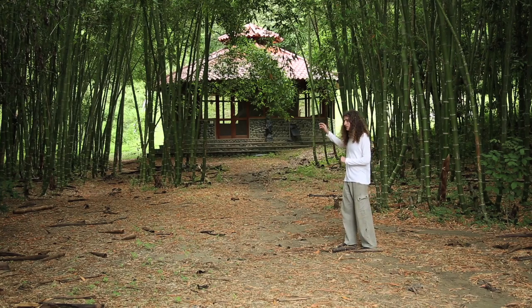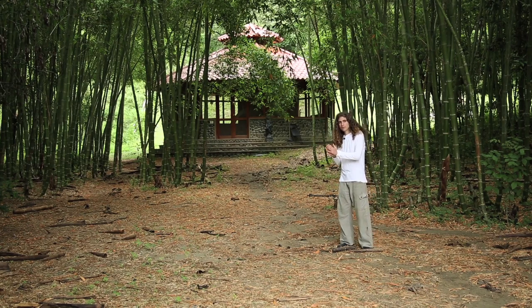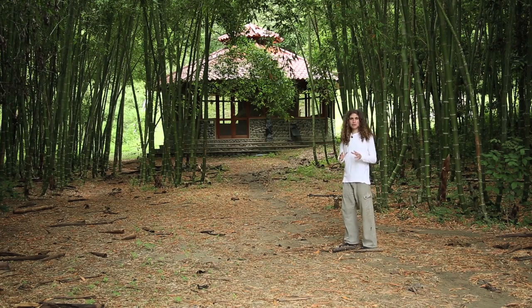And the yoga pavilion here, whenever we're having retreats, the retreat overbooks and oversells. So we're actually using the yoga pavilion as another space for people to stay.